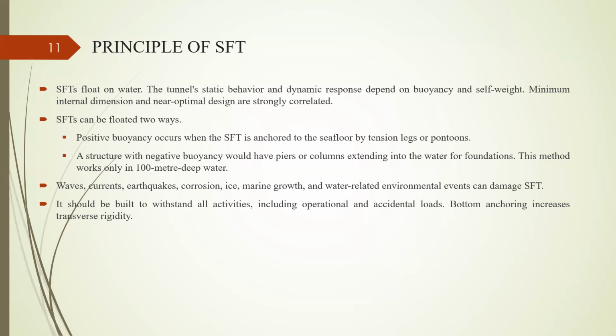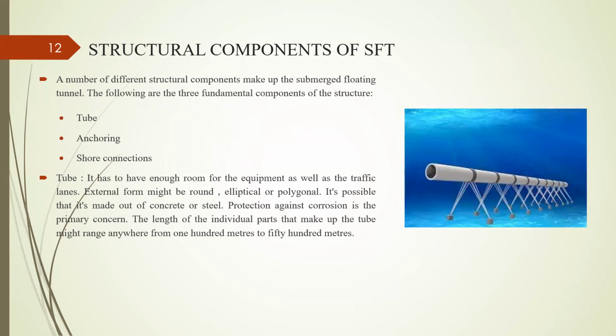Waves, currents, earthquakes, corrosion, ice, marine growth, and water related environmental events can damage SFT. It should be built to withstand all such activities, including operational and accidental loads. Bottom anchoring increases the transverse rigidity of the SFT. Moving on to the structural components of a SFT. There are three fundamental components of the SFT, which are tube, anchoring, and shore connections.